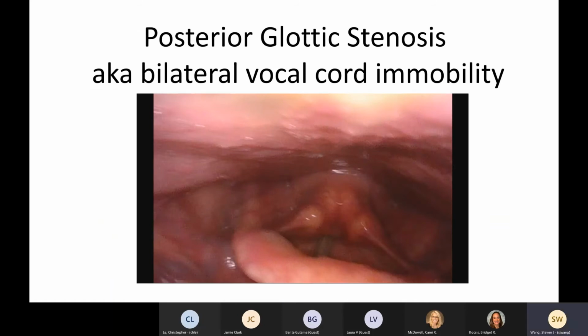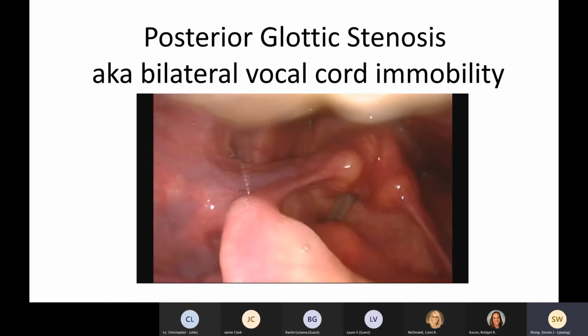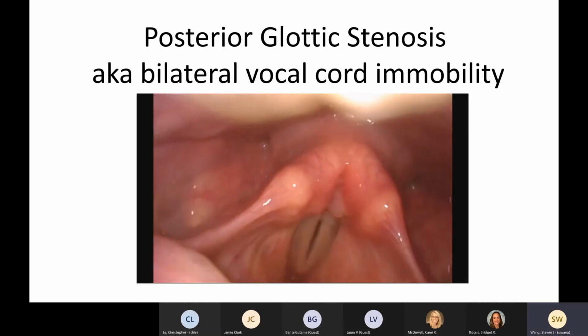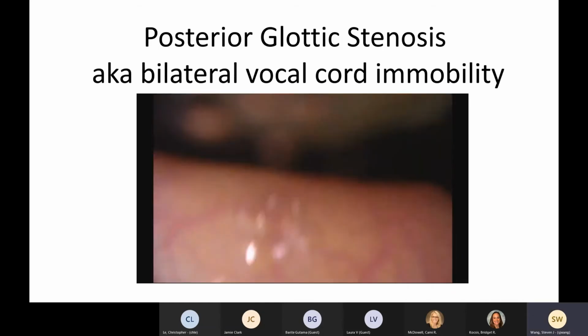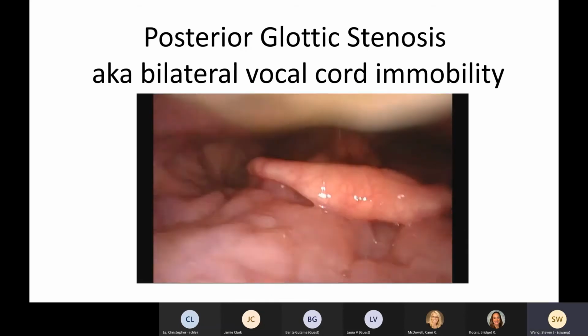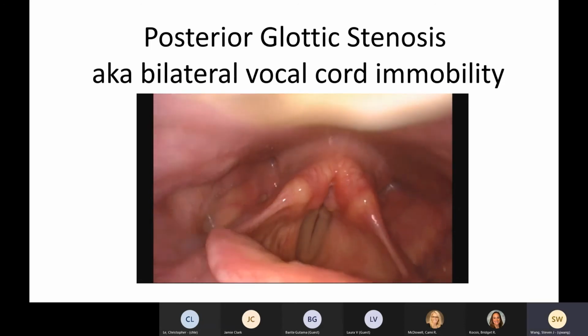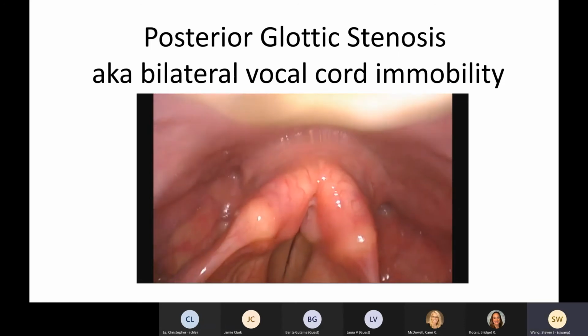Now, if both arytenoid cartilages are injured, then it actually leads to a very severe airway issue. Patients where both arytenoids are scarred together, as you can see here, hardly have an airway. So here you can see how the patient is actually breathing through just a tiny slit. And on inspiration, the slit-like airway gets smaller. And on expiration, on exhalation, it gets slightly larger.